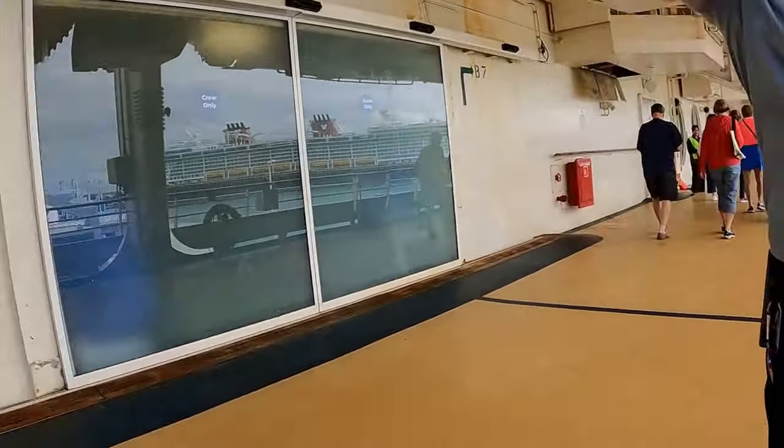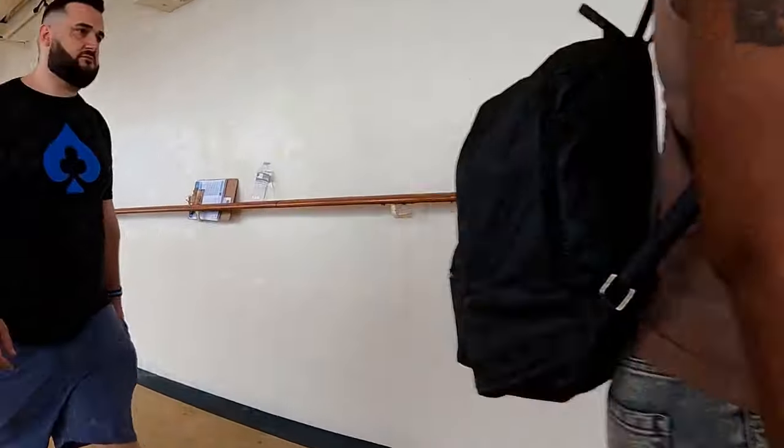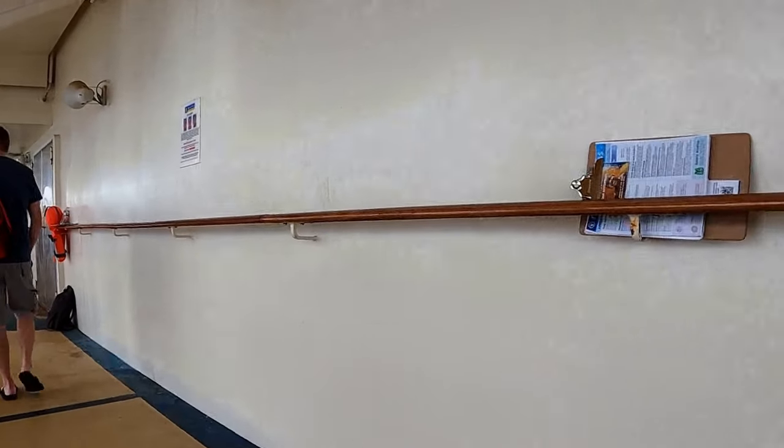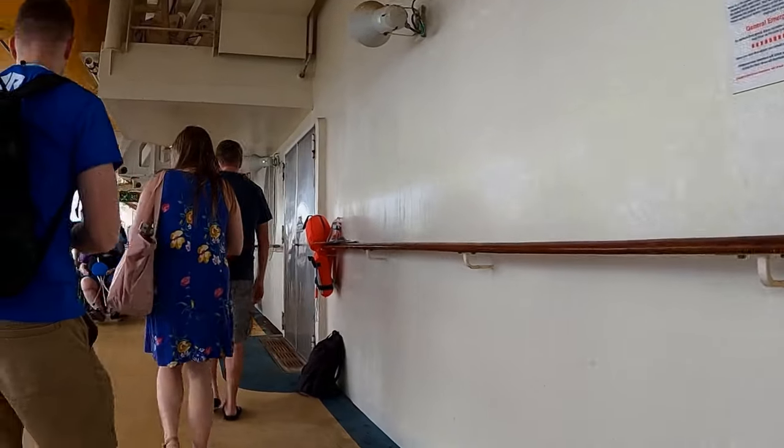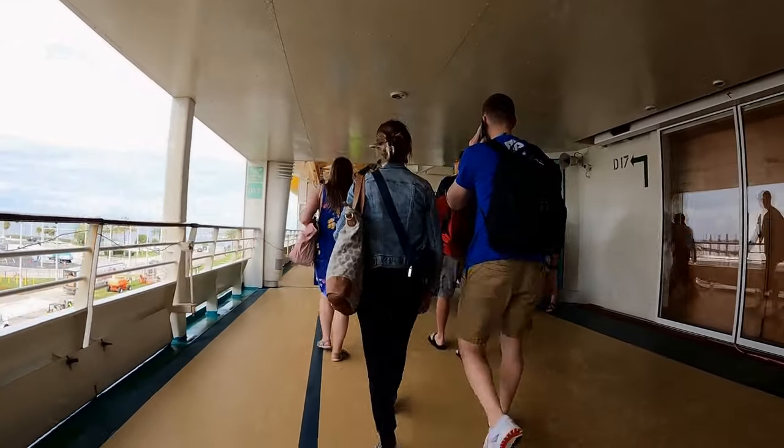We are heading to our designated muster station for our mandatory safety drill. All passengers must fulfill this requirement before the ship can sail.